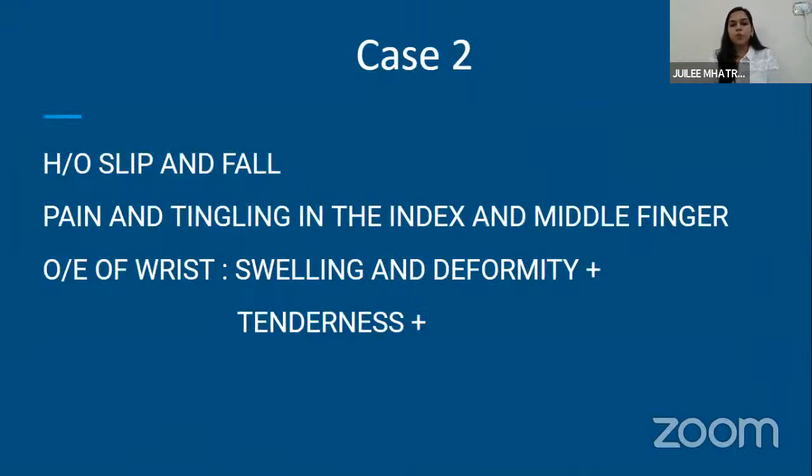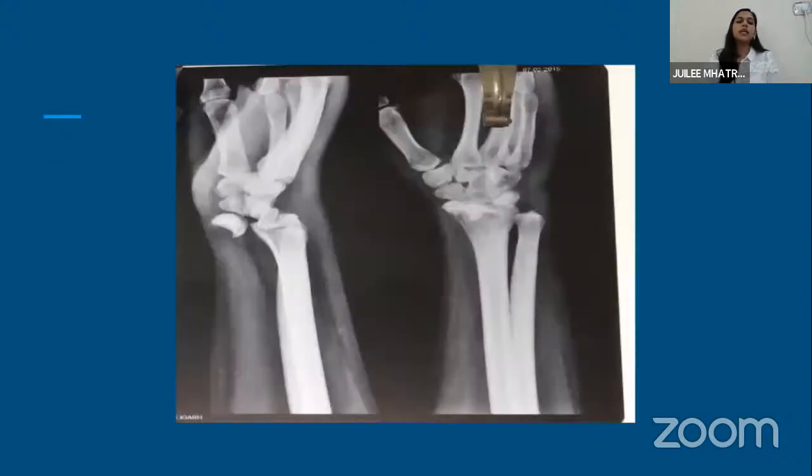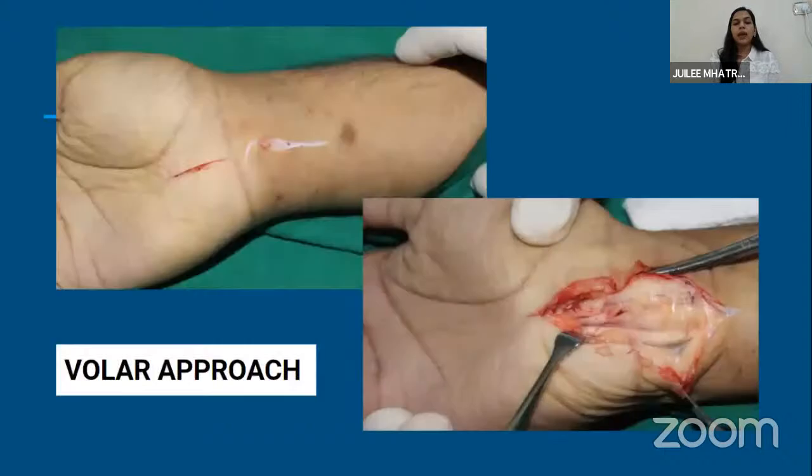Coming to my case two, we had a patient presenting with a history of slip and fall. He had pain and swelling in the wrist. Also, it was associated with tingling in the index and middle finger. On examination, there was swelling and deformity as well as tenderness on the wrist. This was the X-ray of the patient, where as you can see, the lunate is out of the fossa and the Gilula lines are also not seen properly. Since he presented with tingling and numbness, it obviously indicated that the median nerve was compressed, and hence he was immediately taken up for OT.